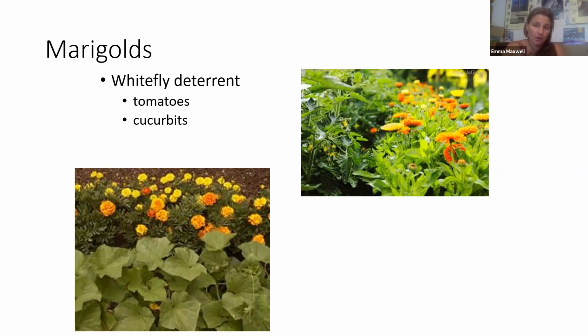Marigolds, you've got the common calendula or hardy annual, which is a good companion. You can eat the flowers, and it's got a flat flower, which attracts hoverfly, and hoverfly eats aphids. Or what's in this picture at the bottom is tagetes, which is a half hardy annual, so it won't survive frost. So you generally buy it in as a bedding plant. A great companion in the greenhouse. It wards off whitefly because of the strong smell.